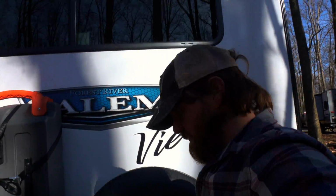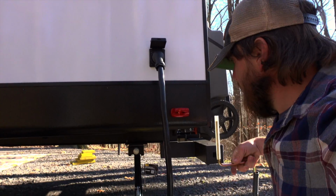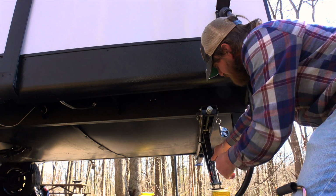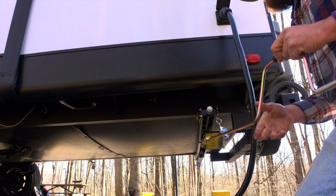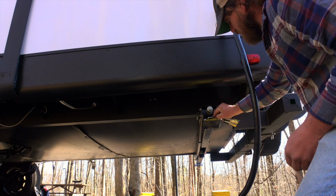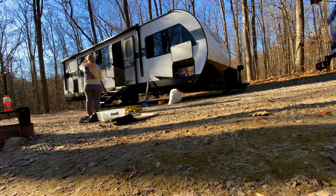So the stabilizers, friends, on this rig are really, really easy to deal with comparatively. All you do is loosen it just a smidge and then pull up on this and you can go up with it like that. You have to fiddle around just a little bit, but putting them down is actually easier than going up. And then that clips on there just like that. You don't have to monkey around with the drill or anything like you used to.